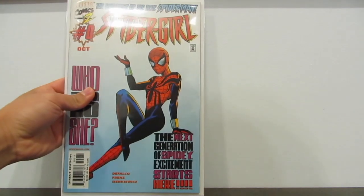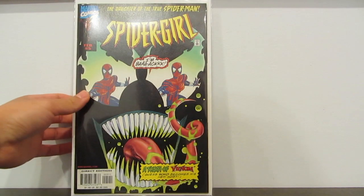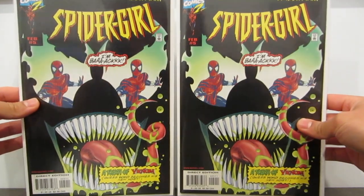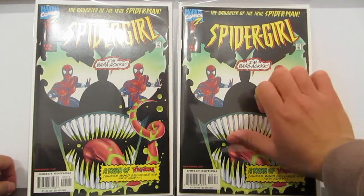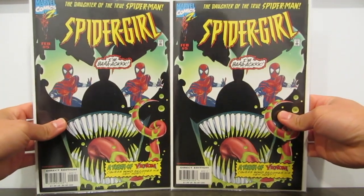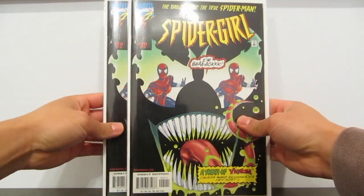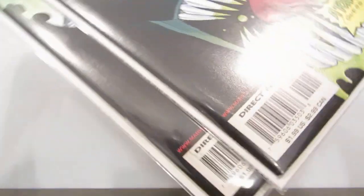Found two copies of Spider-Girl Zero. These are all one booth. Spider-Girl 5, first appearance of Spider-Venom. And I think there's a new symbiote host today that appears in Venom Inc. Alpha number 1, but anyway, Spider-Girl 2 copies, and these are near mint copies. These could be 9.8. I mean, these are beautiful. Really sharp.